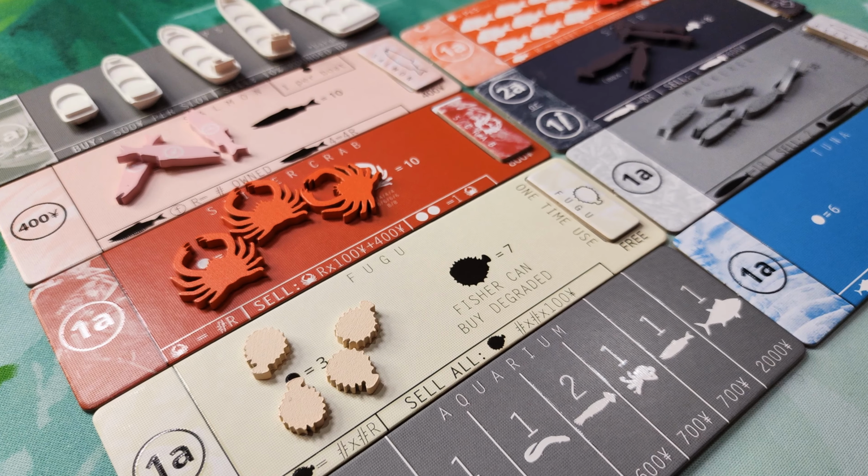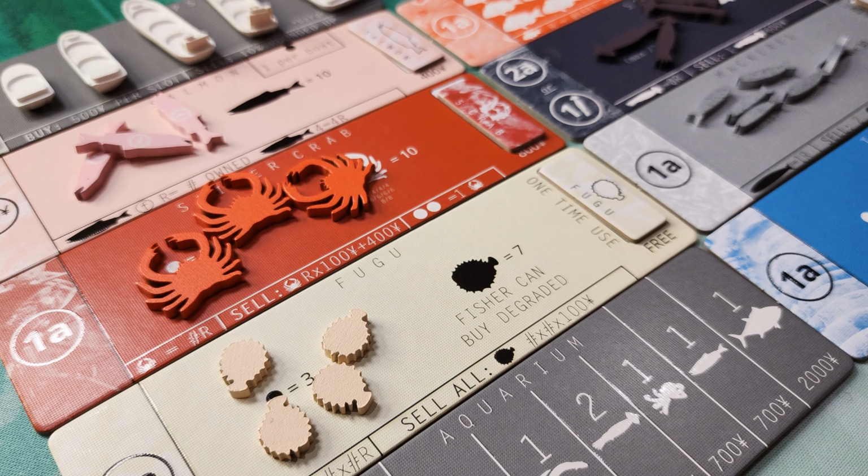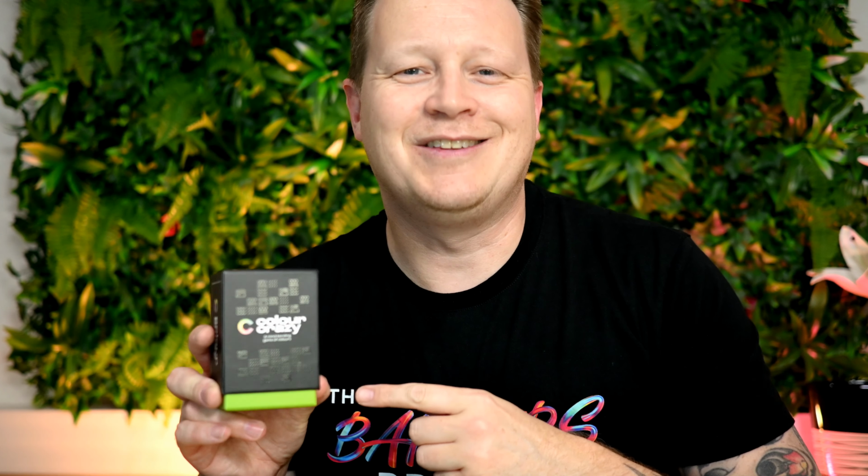There are so many different types of fish and you'll never play with all of them, so there is so much variety in this box. This thing is heavy. It's pretty much a brick. Economic brick. I love it. Tokyo Tsukiji Market.